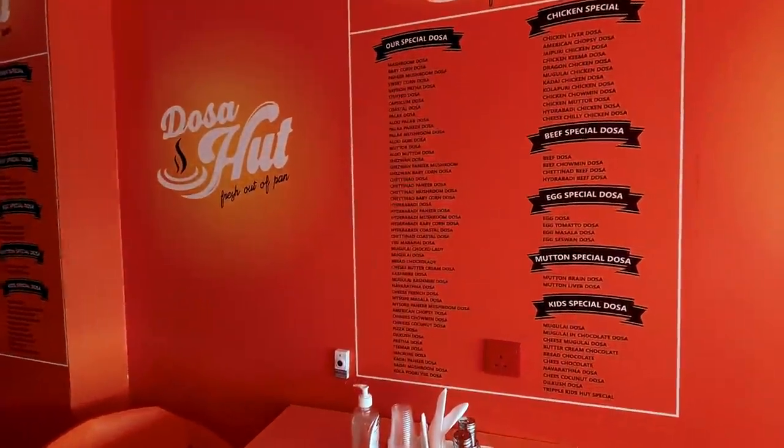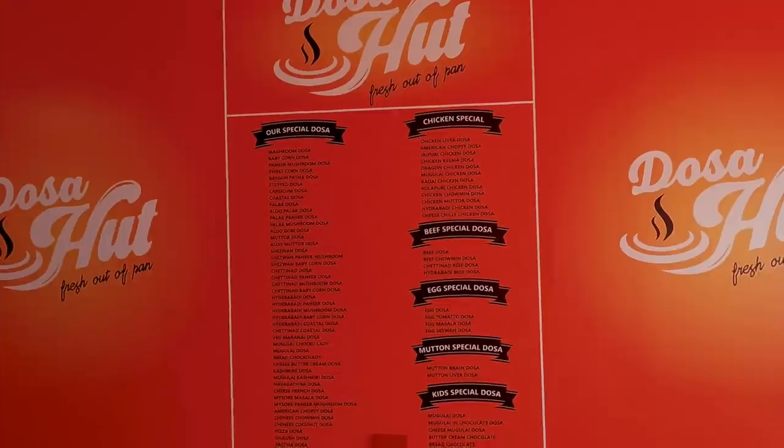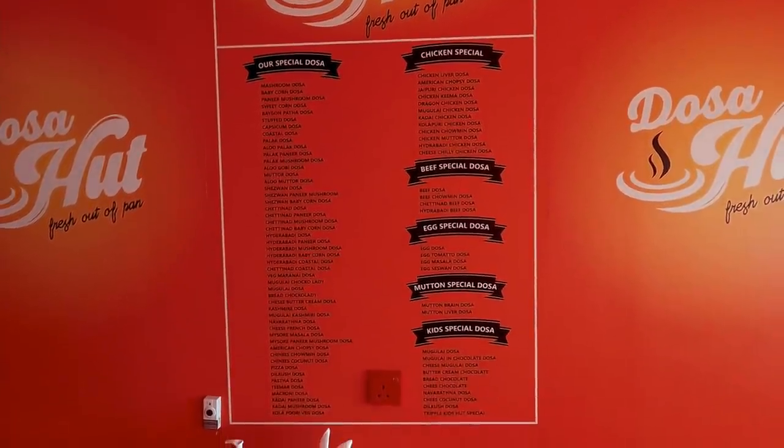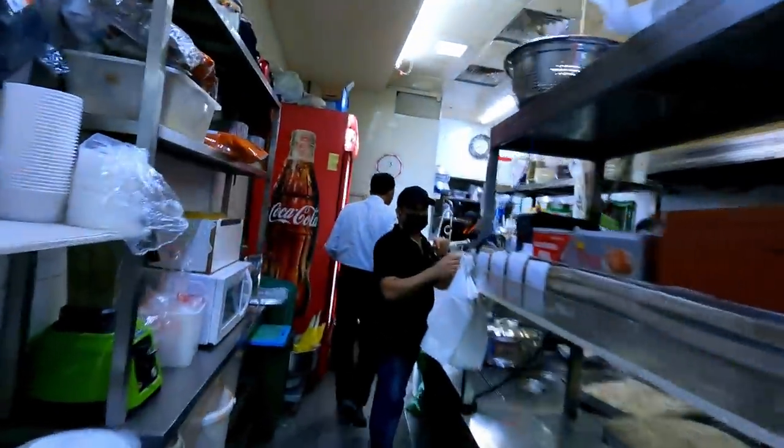I will make 2-3 more. No problem. I'll make 2-3 types of dosas, okay? Varieties of dosas. Been invited into the kitchen, guys. Fantastic. Gonna see how my dosa's being made.